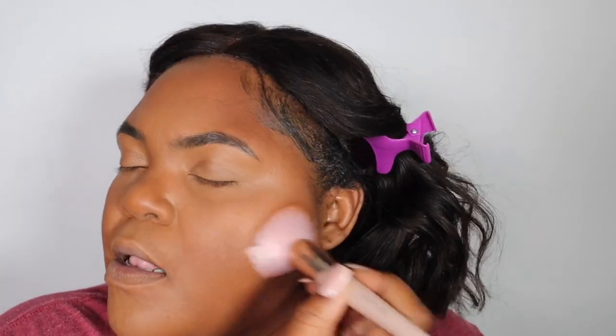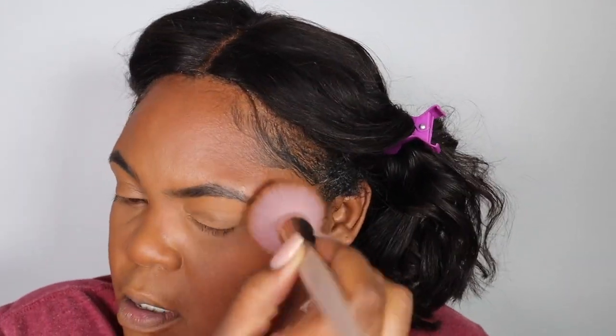So this is one trick I learned, that if you want your makeup to look super smooth, this is what they be doing. Packing on that powder and putting it on the face, pushing it into the face, I should say. And at first when I did this, I was like, damn, y'all see how smooth my face looks?